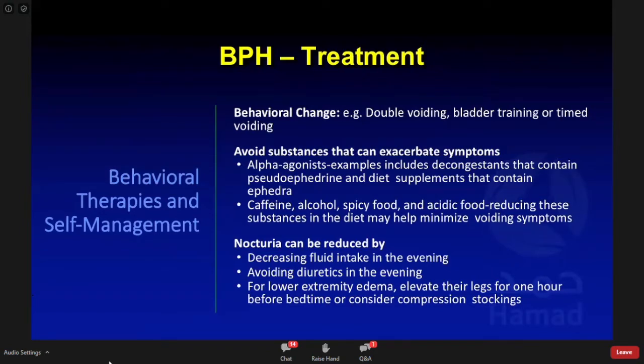I found a lot of patients start on behavior therapy without anybody telling them, like double voiding, bladder training, or timed voiding. Avoid some substances that can exacerbate symptoms, like decongestants, pseudoephedrine, weight reduction or fat burner supplements, and diet supplements like ephedra. Of course, caffeine, alcohol, spicy food, and acidic food can exacerbate the symptoms.